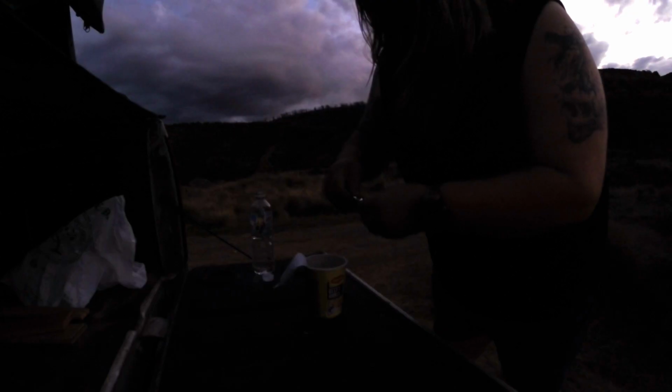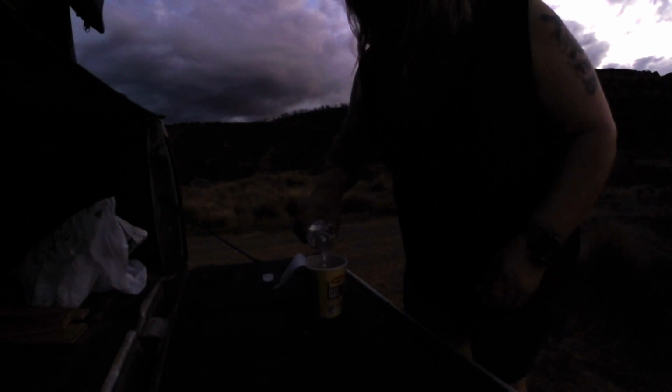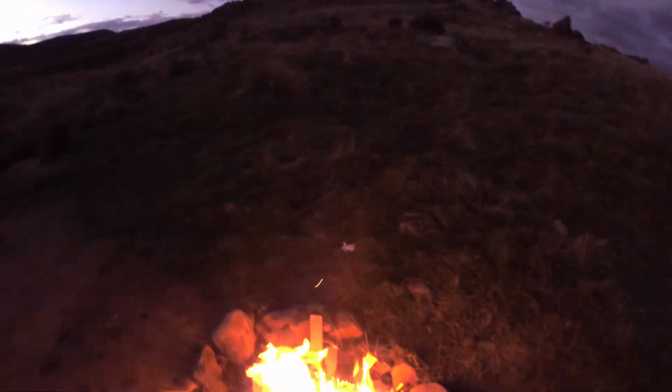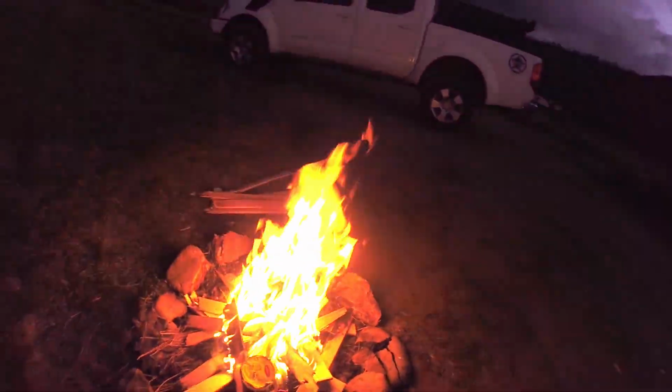So, just going to get the top off that. Flavours into there. Put some water. Put the lid back on. Rightio. Now, we'll just, where should we go? There we go. Let's just sit that in there to heat up, shall we?